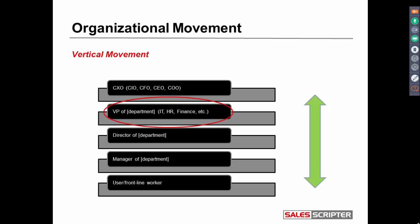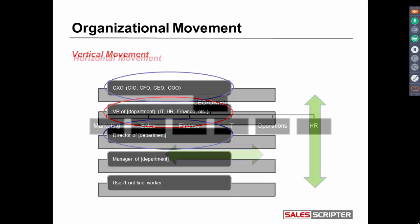So let's just say our target person that we're trying to reach is a VP level, VP of IT. And so that's our target person, but we can't get a hold of them. Well, we could move vertically in their department. So we might try to go above them. Instead of the VP of IT, we're going to try to reach the CIO, and we tried at the VP level, but we're going to go above them. Or you might go below them. Typically, the lower in the organization, the easier it is going to be to get a hold of somebody at least. But what you see here is if you can't get a hold of that one person, try to go above and below. So that's what we would call vertical movement.